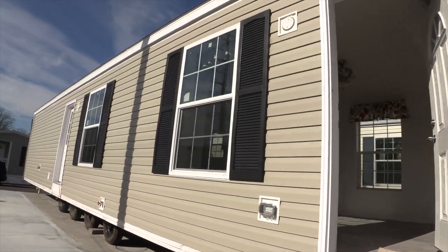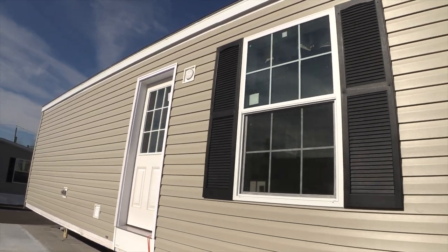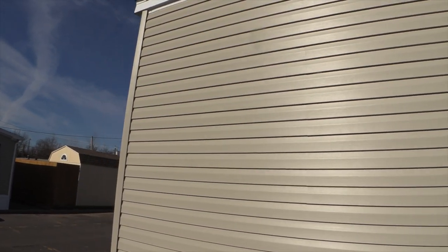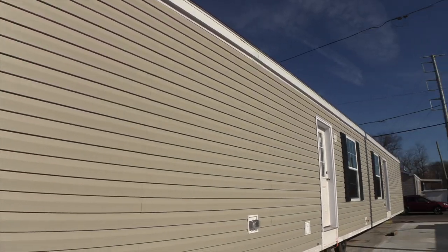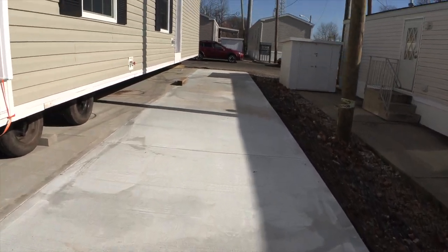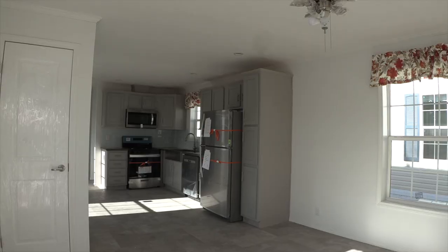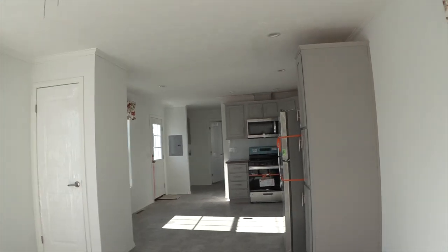So this is January 28th. I came back to the house because it was too cold the day we were there. And I'm going to give you a tour and video of the inside of the house. So this is the angle. It's a nice sunny lot. There's your concrete patio. And then I'm going to hop inside. The steps haven't been built yet, so now we're going to take a look inside.